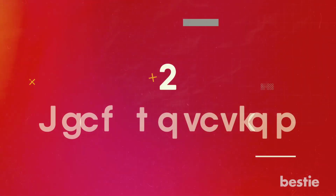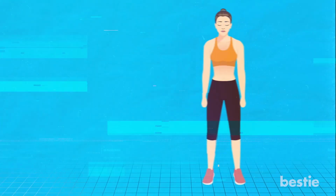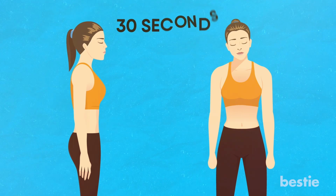Number 2. Head rotation. Head rotations can help improve balance in situations when vision changes are involved. Stand tall with your feet in line with your hips. Gently rotate your head from left to right and then up and down for 30 seconds.